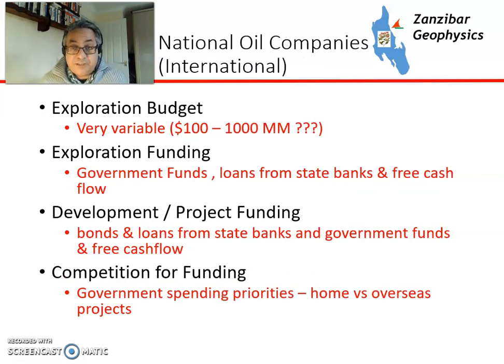If you're looking at the away-focused national oil companies, people like the Chinese oil companies, Petronas, and also ONGC, their exploration budgets are again variable. We're talking hundreds of millions though, because they used to spend a lot on overseas exploration, a little bit less so now. Exploration funding could be government funds, loans from state banks, particularly at relatively soft interest rates, and from free cash flow from existing production. The development project funding would be, again, bonds, loans from state banks, government funds, and free cash flow. A mixture of all of the above, depends very much on the company.